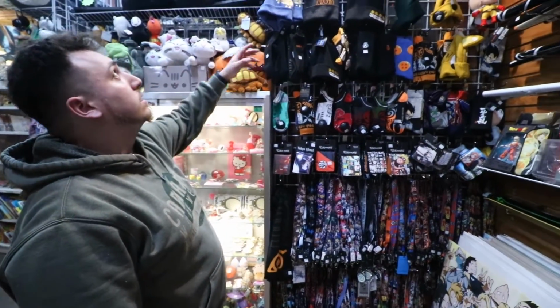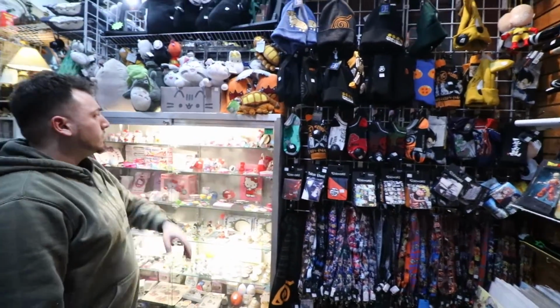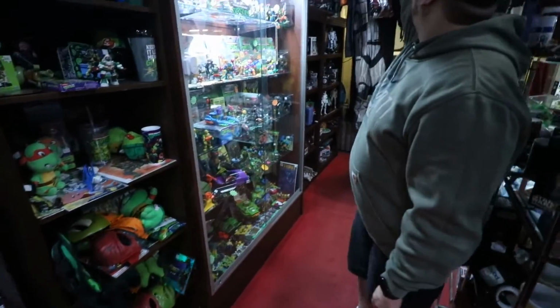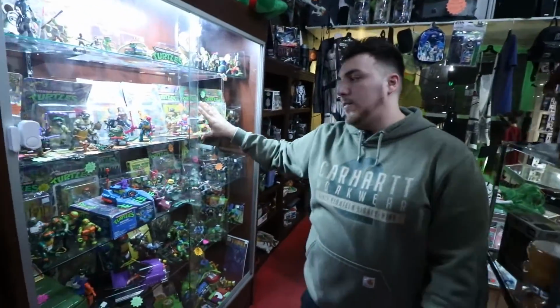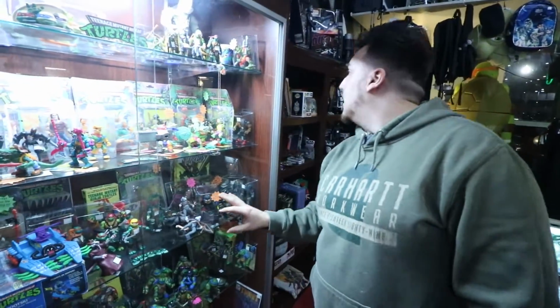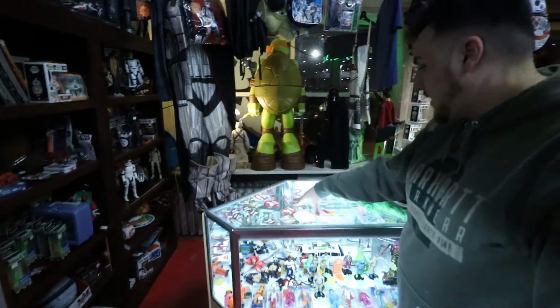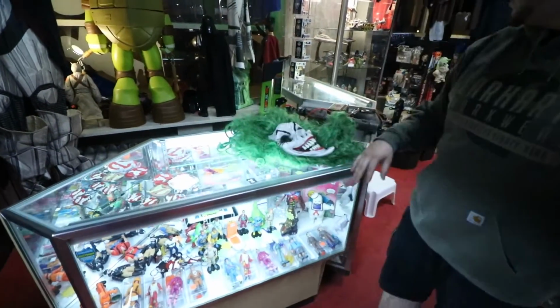Lanyards, socks, hats, some big figures. Start with the TMNT. We got a giant one up there, like very old figures that you can't find anywhere. Start with our Star Wars and Ghostbusters. Here's our Ghostbuster case.